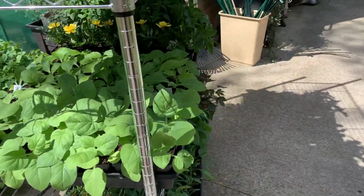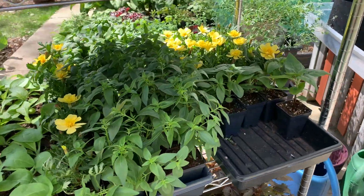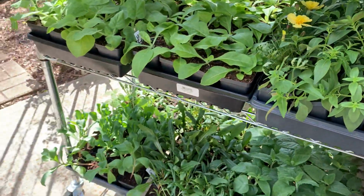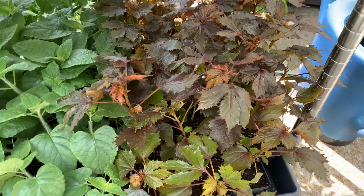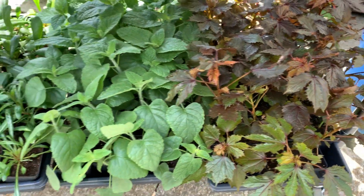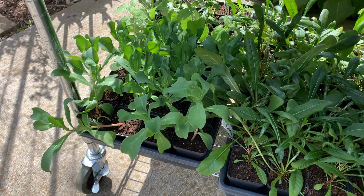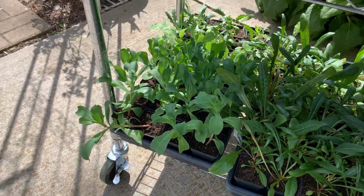We'll just kind of go to the back here. You can kind of see that color on the mahogany hibiscus. Just love that. This is Cerinthe. I went overboard on Cerinthe. I don't know why. I think it was just so easy to germinate.